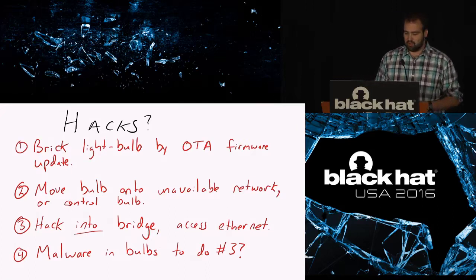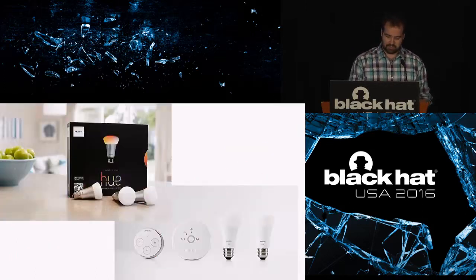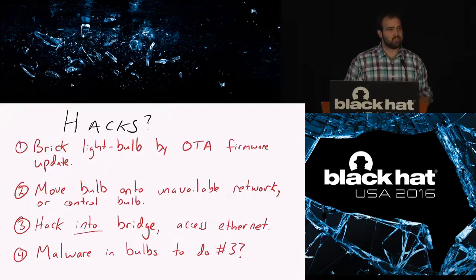So right away you could think about, okay, what sort of hacks can we do in this system? This is where we start thinking about the security vulnerabilities. Each of these bulbs has firmware that goes on it, a little software package you can load. So maybe you could load malicious firmware that just destroys it. Maybe you could take control of the bulbs in someone's house and turn them on and off, or make them more difficult to control, or move them onto another network.